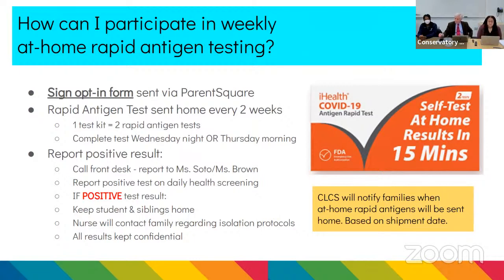So we will send in an opt-in form through Parent Square for you to sign. And this will allow us to send the test kit home with your child. As I mentioned, it will go home every 2 weeks. Each test kit has 2 rapid antigen tests inside. You'll complete the test Wednesday night or Thursday morning.